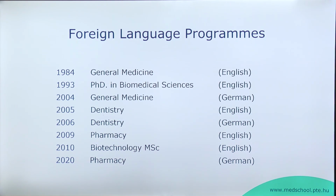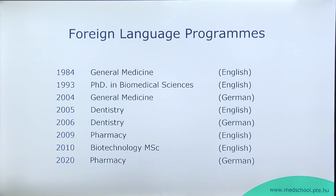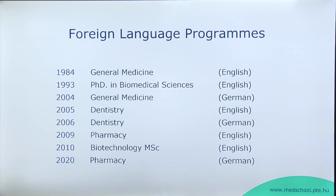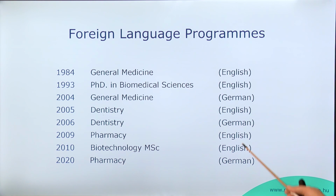In the medical school, our foreign language program started, as you can see, very early. So we have now 30 years of practice and history, at least in English language programs. We started with general medicine in English, and then, as you can see, in 2004 the German program started as well in general medicine, and then year by year we've introduced the English and German programs to dentistry and pharmacy as well. In 2010 we started an MSc program in biotechnology, which is still an ongoing program in English.